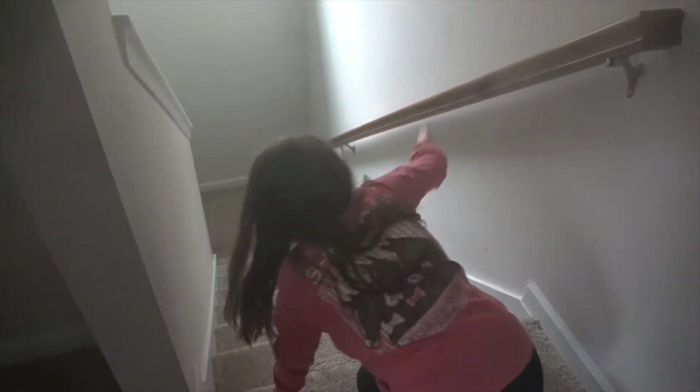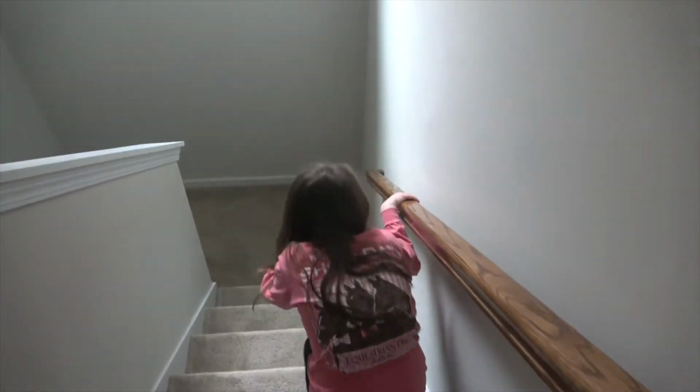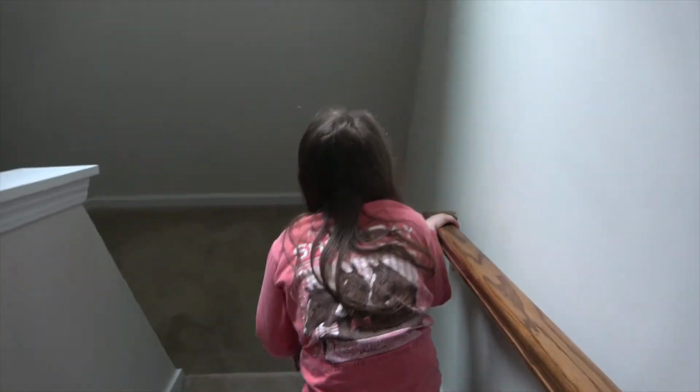Alright, so she's opened the door and we see light smoke, so she's going to get down low because smoke rises. She's going to close the door behind her. That's going to slow the spread of the fire and starve the fire of oxygen. She's going to stay as low as she can as she makes her way down the stairs.